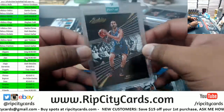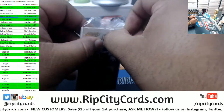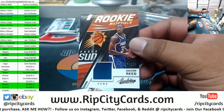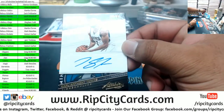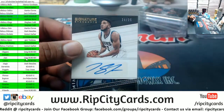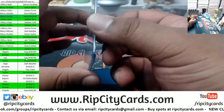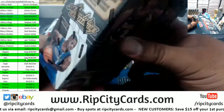Steven Adams, Thunder encased. We have Devin Booker /199 for the Suns. Oh, that's nice. The signature standout for the Timberwolves, 24 of 25, the Cat Man, Karl-Anthony Towns. That's nice. Timberwolves so far crushing this. That's nice. Timberwolves so far killing it.